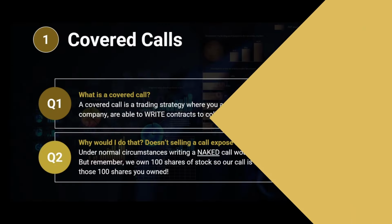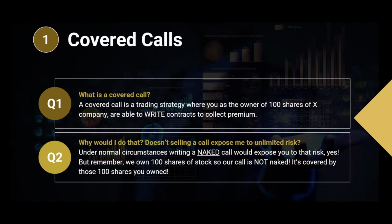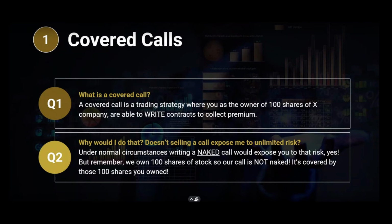Ways to collect premium. Awesome. Okay, so we are talking about the wheel strategy today, also known as a way to collect premium. So without any further ado, let's start from the top. Anytime that people start discussing selling premium, you usually hear them talking about selling covered calls, right? And a lot of you are like, well, yeah, but what the hell is a covered call? And essentially, a covered call is a trading strategy where you, as the owner of 100 shares of any underlying stock, are able to write contracts and collect premium.